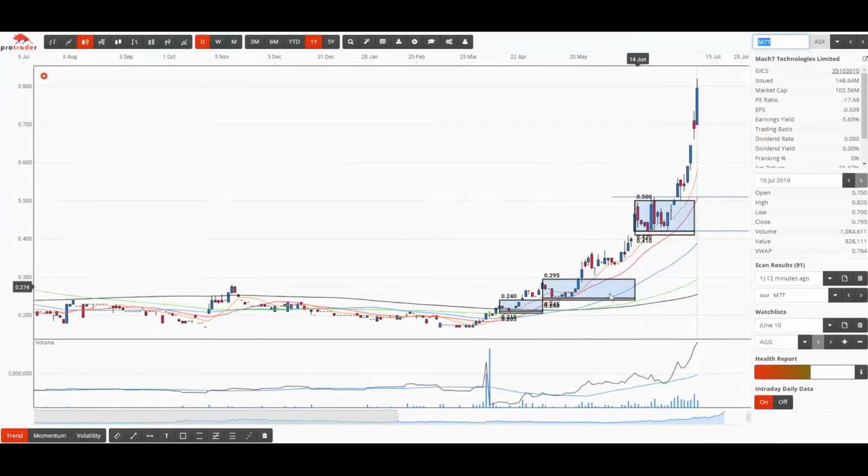Max 7 Technologies, it formed a box back here in April, broke out, formed another box, broke out, formed another box, broke out. So obviously, for something that goes this well, you need a strategy and a rule for selling some of this. And let's say you want to sell half of it. If it breaks out aggressively like this and you sell half of it and then it forms another box, you might buy that half back, or you might buy only a little bit of that, half of that half back, say a quarter back.